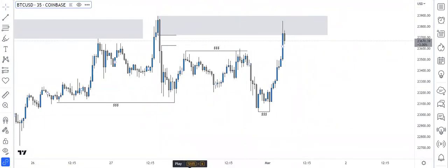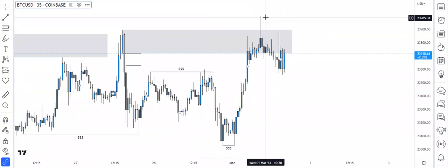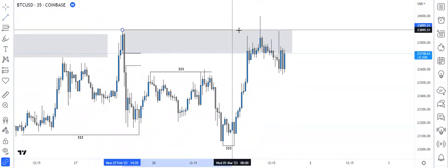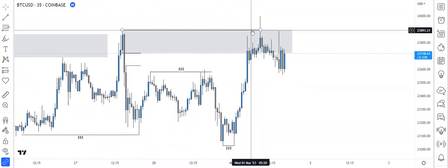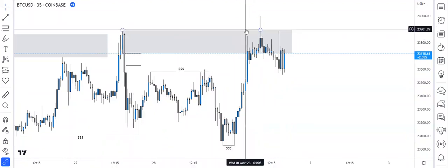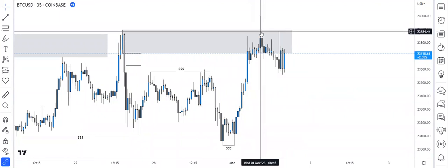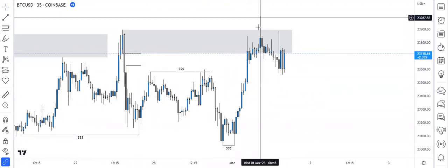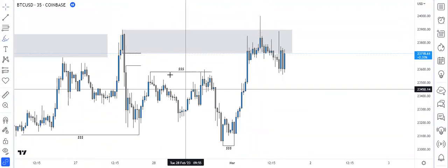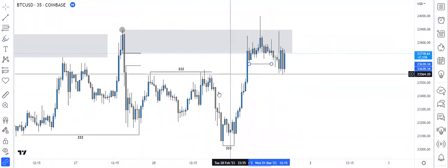So from here, what we did was we waited. As you can see, right over here, we had a manipulation of the supply side. But keep in mind, this is still valid. All right. This does not invalidate our zone. Nothing happened here. Everything is still valid because this is the concept that we teach in our smart money course. It's called absorption, where price needs liquidity. As I mentioned, liquidity is what moves the market. So as you can see from this area right over here, price grabbed liquidity from the supply side. And once this happened, as you can see, we had a break of structure towards the downside.